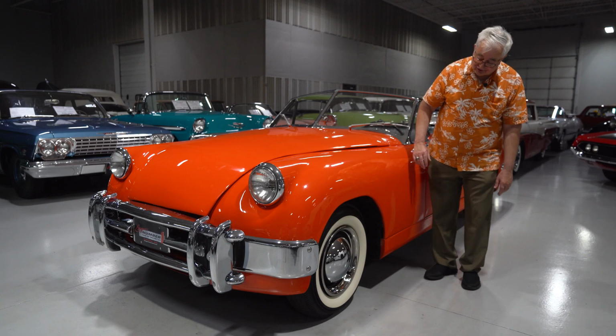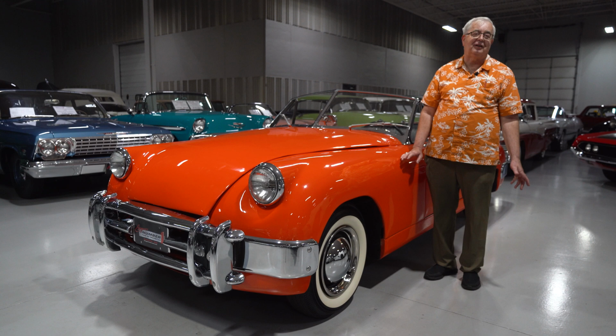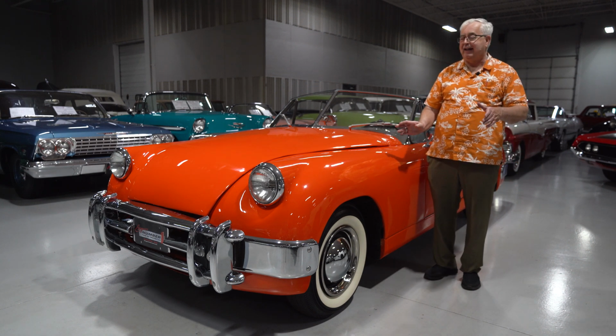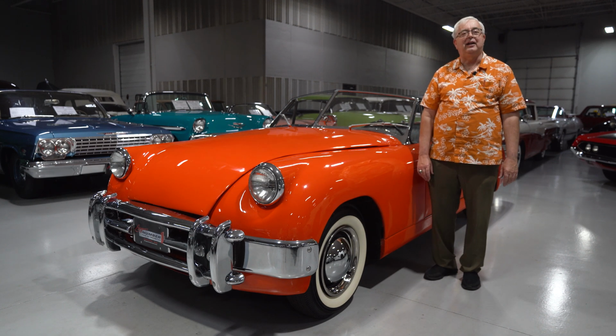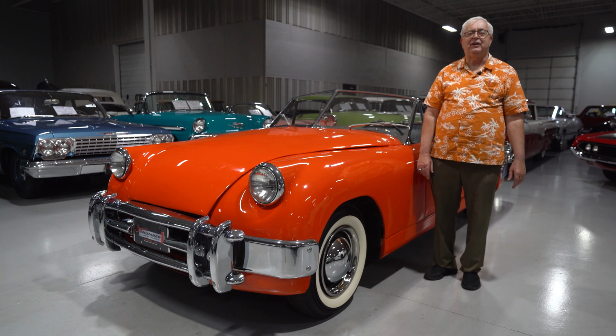I like this. This car's got the wide whites, of course, which would be something that would be very popular in 1953 for any cars. I don't care if it's Corvette, Cadillac, you name it. But this is one of those things with the little beauty rings and the centered chrome caps. Again, no two of these have I seen are alike. It's just very, very special.